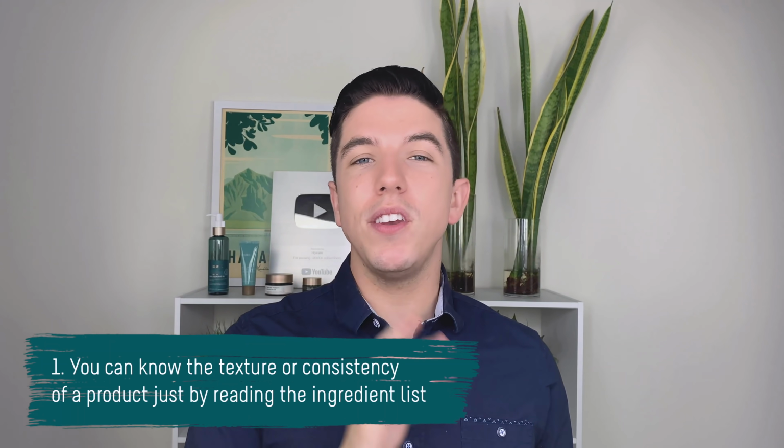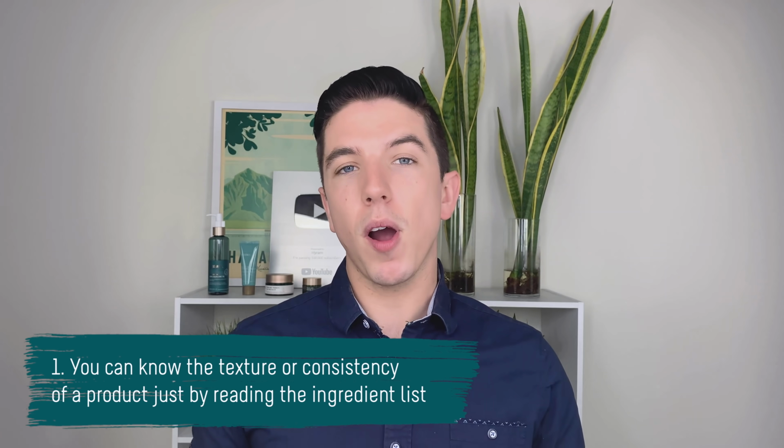Myth number 1, you can know the texture or consistency of a product just by reading the ingredient list. This is false. Remember, when a high quality skincare product is made, it's made by chemists in a laboratory, people who have studied for years and years and years how to formulate specific types of ingredients, which ones go well together, how they operate, if they're functional alongside each other, or if they'll make the formula turn bad. Formulation through chemistry is an art, and it takes a lot of knowledge and expertise of which I do not have. That's what chemists are for.